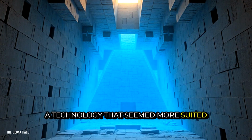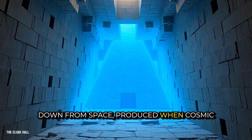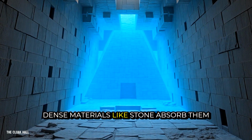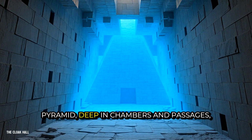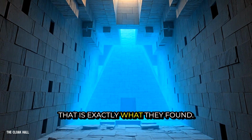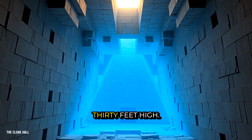Then the Scan Pyramids project, an international collaboration of scientists from Egypt, France, Japan, and elsewhere, turned to a technology that seemed more suited to particle physics than archaeology. They used muon tomography. Muons are subatomic particles that rain down from space, produced when cosmic rays collide with atoms in the upper atmosphere. These particles pass through matter, but they lose energy as they go. Dense materials like stone absorb them faster than empty spaces. By placing sensitive detectors inside the pyramid, deep in chambers and passages, researchers could measure how many muons made it through the stone. More muons meant less stone, and that is exactly what they found. In 2017, the team announced the discovery of a massive void above the Grand Gallery, a space at least 100 feet long and perhaps 30 feet high.